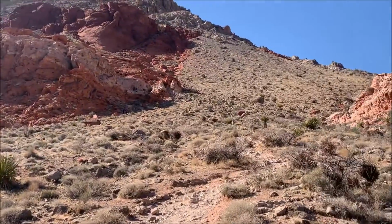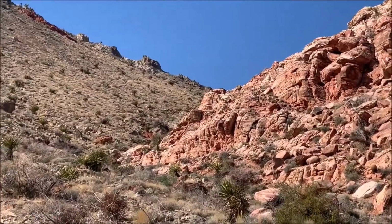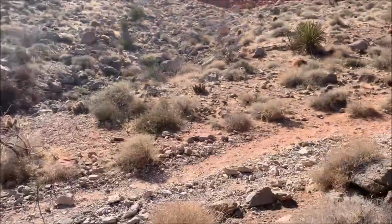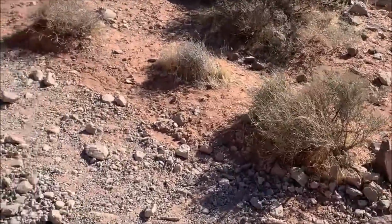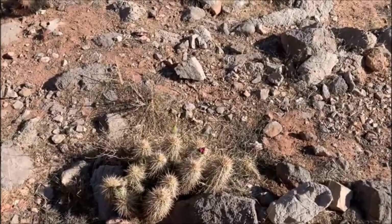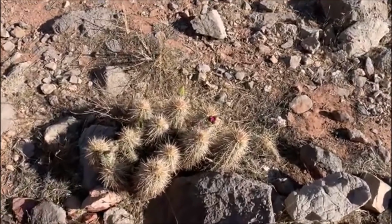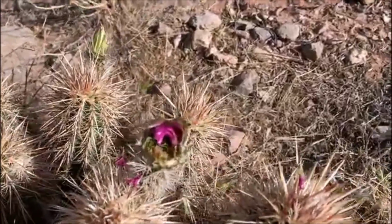But I think up over that ridge, I think I'm going to save that for another day. Turn around right here, get back on the path, start heading back. Just watch the steps. I am not up to date on my cactus knowledge like I should be, but there is one that is starting to sprout a flower or something right there.